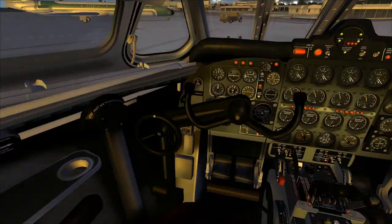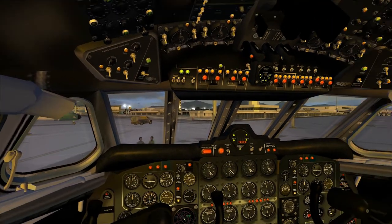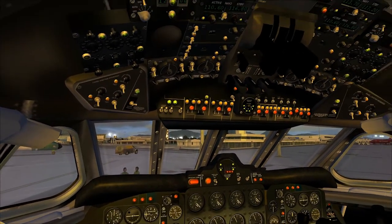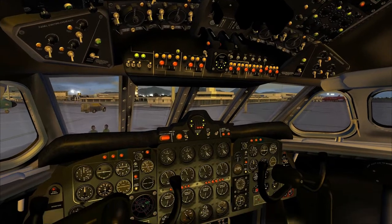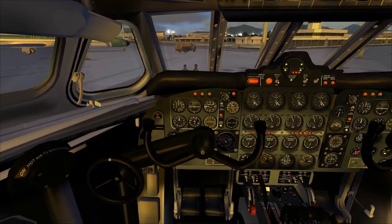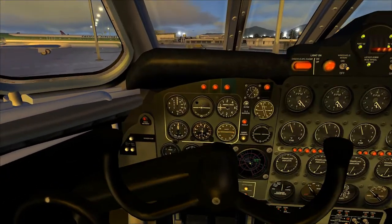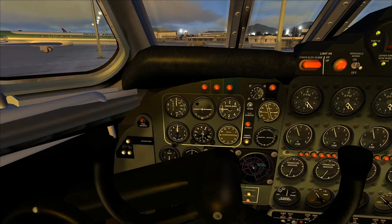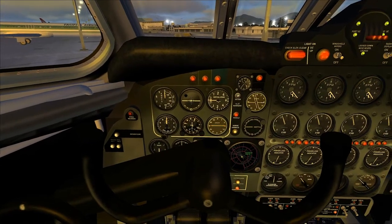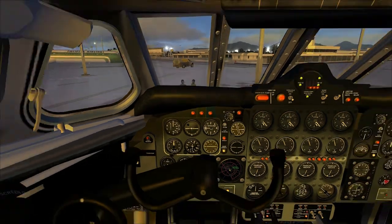So, alright, as I was saying, folks, it's this astounding array of switches. It can be quite a challenging aircraft to fly, but I just think it's pretty damn amazing, I really do. You've got your basic gauges you see everywhere here, your ILS stuff, which was still a fairly new thing at the time.